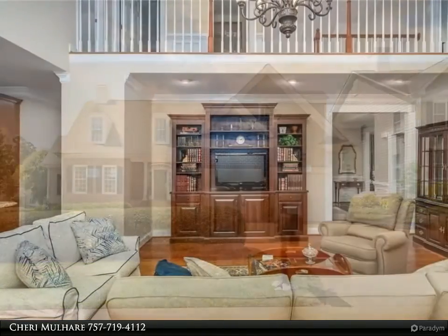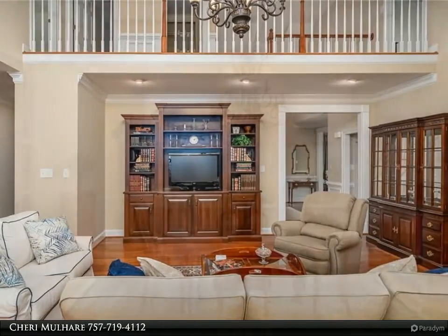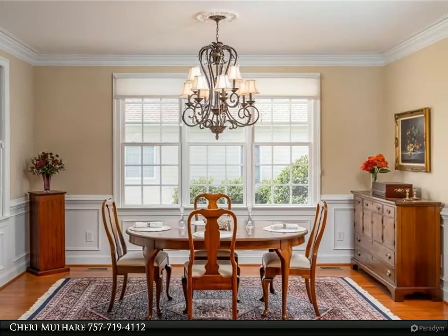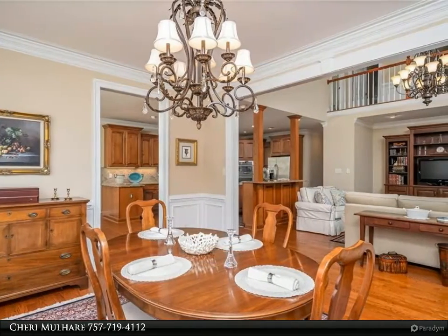Located in Ford's Colony, 309 Leven Links is meticulously maintained and move-in ready. The main floor living and semi-open floor plan provides you plenty of room for entertaining. Custom designed and built, this home features detailed trim, large windows, and hardwood floors in the main rooms.